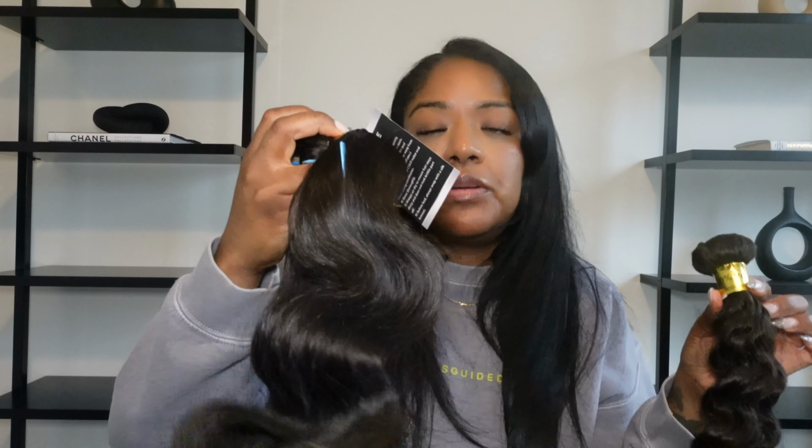If someone's only buying 1 texture and not the other, you've got hair sitting there. I wouldn't say you're wasting money, but your money's just sitting there. You're not really getting it through because you're either more focused on one texture, or people at that time or season are only thinking about buying deep curly or only thinking about body waves.